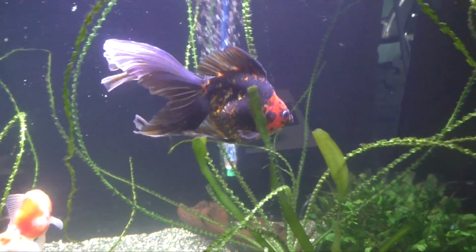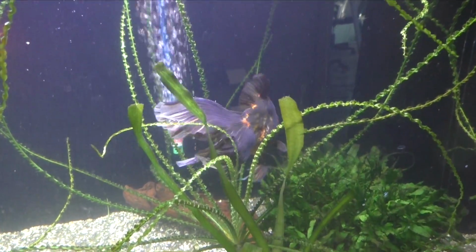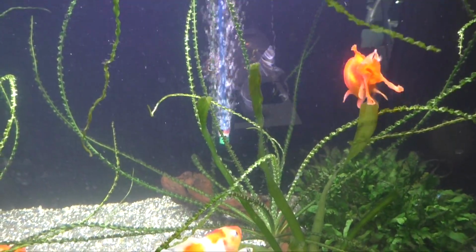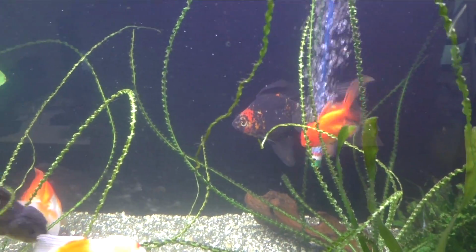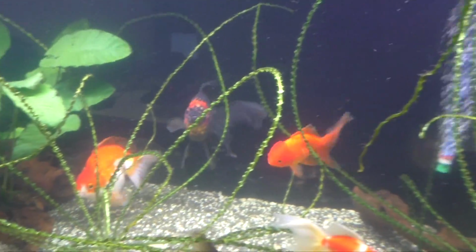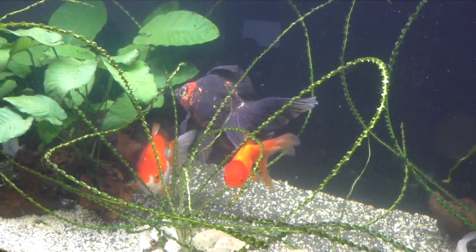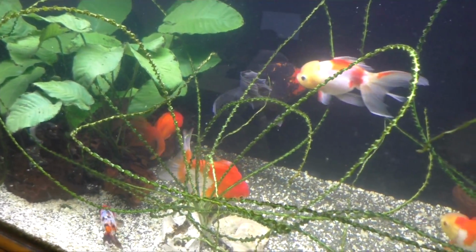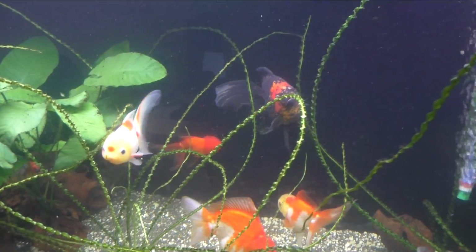Tell me that's not one of the most beautiful fish ever. That tail is bigger than some of the fish in here. And these aren't tiny fish by any means, but you can see just how big that fish is next to my other big Ryukin, the normal one that's in there. Which, he's got a little tumor, but that's why he gets to live with me instead of being sold.